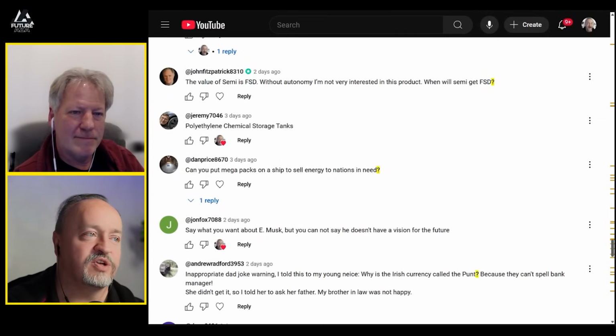Can you put Megapacks on a ship and sell energy to nations in need? Yeah, but that would be an expensive way to do things because, of course, you have to move the ship to the place that needs it. And ships travel rather slow for transportation. And meanwhile, where are you charging up these batteries before they get there? Doesn't really make a lot of sense fiscally, I would say.